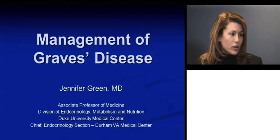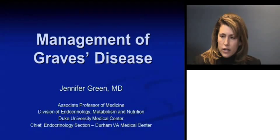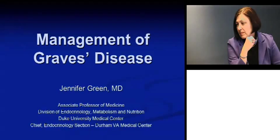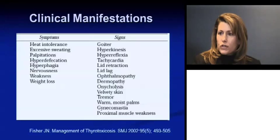So Graves' disease is a form of hyperthyroidism that is caused by autoantibodies, antibodies that the body produces that stimulate the TSH receptor in the thyroid so that the thyroid continually produces excessive amounts of thyroid hormone. And this is a picture of Dr. Graves. It's hard to know if he truly looked like that, but that's apparently what he looks like for the historical record.